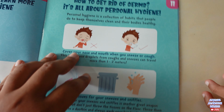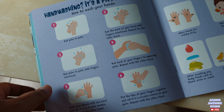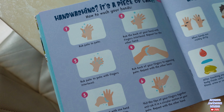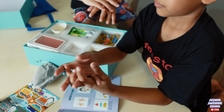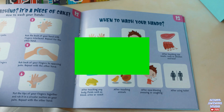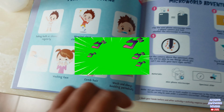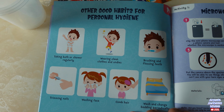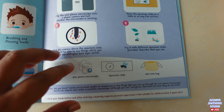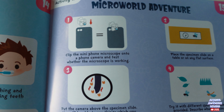Okay, but before that, let's look at this. Hand washing, a piece of cake. This is how you wash your hands. Wash your hands with soap. Just soap. Yes. And sanitizer. Other good habits of personal hygiene. Micro-world adventure. Oh, this is how you're gonna do it. And how you're supposed to do.